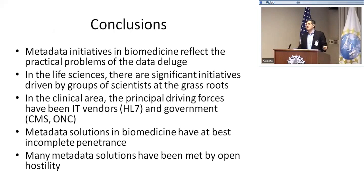Fundamentally, I think we all understand the enormous amount of high-throughput data in the life sciences. We understand the enormous amount of data that come out of electronic health records in the clinical enterprise on that side. I think what we see on the life sciences side is an enormous effort on the part of health scientists around the world working together from the grassroots, trying to create the standards that will allow them to make sense of the data that they generate. Certainly in the United States, there is a lot of top-down work on the part of government agencies and vendor communities in order to create the metadata necessary for the interoperation that we're looking for in clinical medicine.